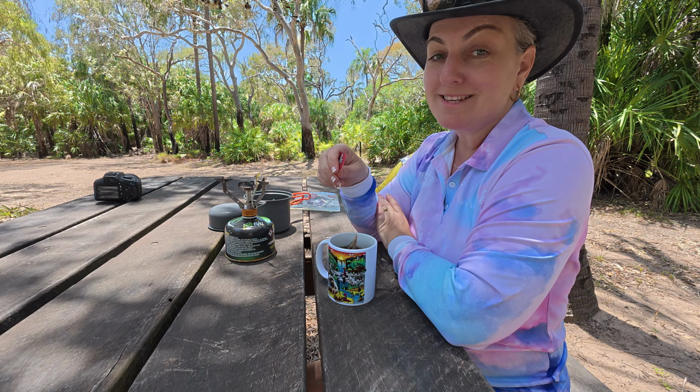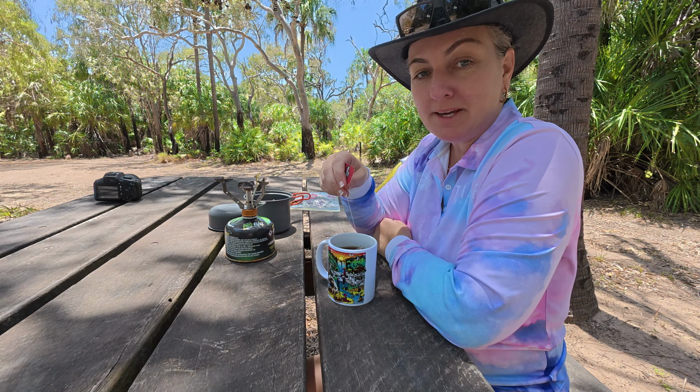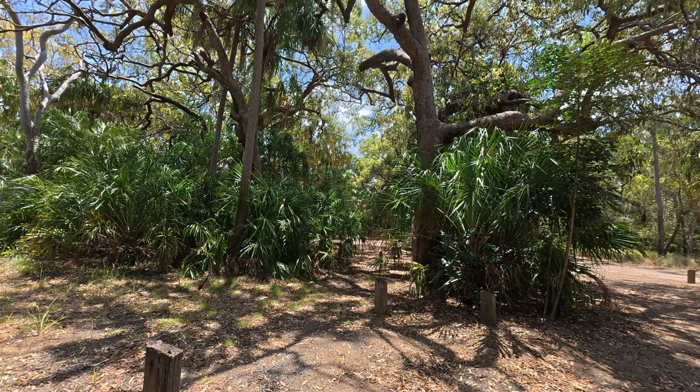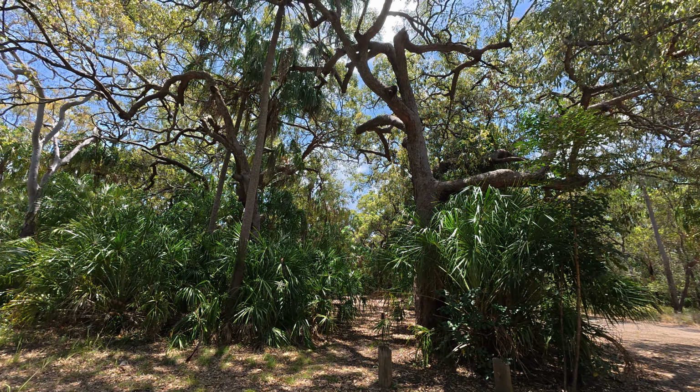There's a really nice breeze here. I was worried about being set back from the beach, whether it would be hot, but it's actually really beautiful. And I've managed to pop my tent underneath a palm tree and a banksia. So the biggest thing that could fall on me would be banksia flowers, which is not too much of a drama. I just didn't want to camp under some of these big eucalypts. I'll show you those soon.